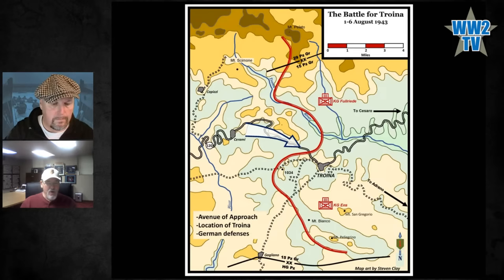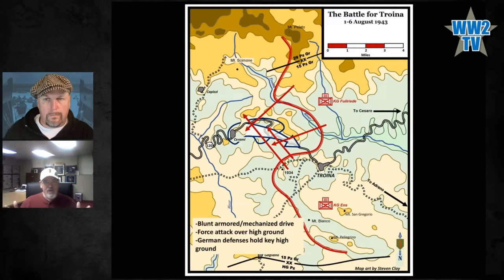This shows you what the Germans were trying to achieve, and they did it very well. Any armored or mechanized drive down the road is going to be stopped by heavy firepower from the high ground onto the road. If you're going to come down with infantry, it forces them to come up on that high ground just north of the road. That's called the Troina Ridge. Probably they're going to advance on the south side of that, below the military crest of the hill, to prevent fires coming on them from the north side, at least. But as you can see, from the south side, no problem. They can reach out and touch you, and they can certainly put artillery fire on you.